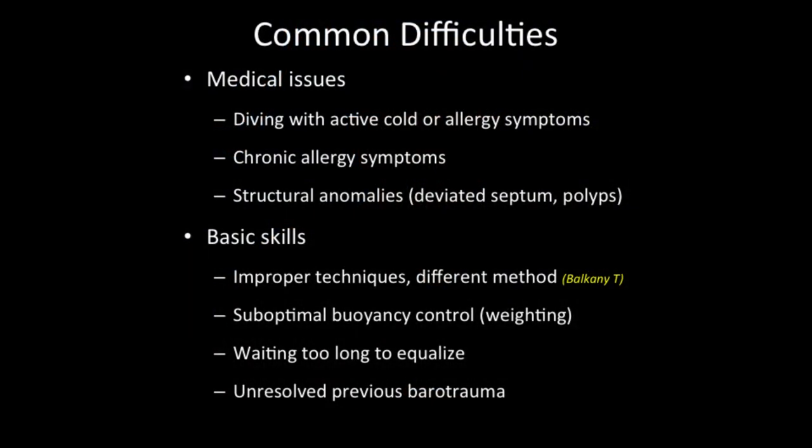Remember, in as little as 8 feet of water, the eustachian tubes are clamping shut, which is going to make it harder to equalize. So every foot, every couple of feet, as soon as they start to feel pressure, that's the trigger to equalize. And if they've had previous ear squeeze or barotrauma, if that has not recovered completely, they're also at risk for this making problems worse.